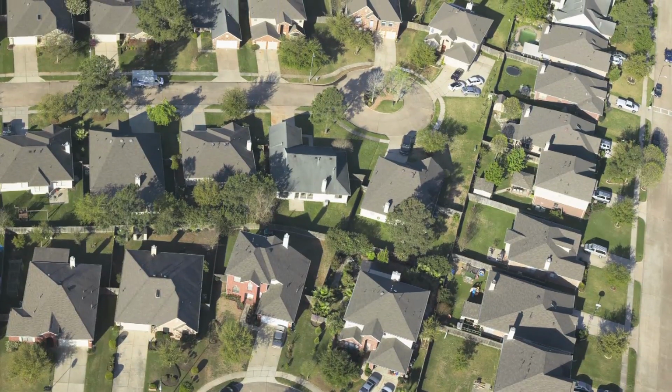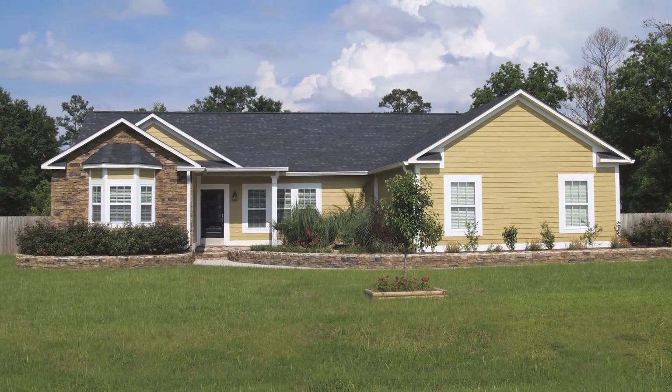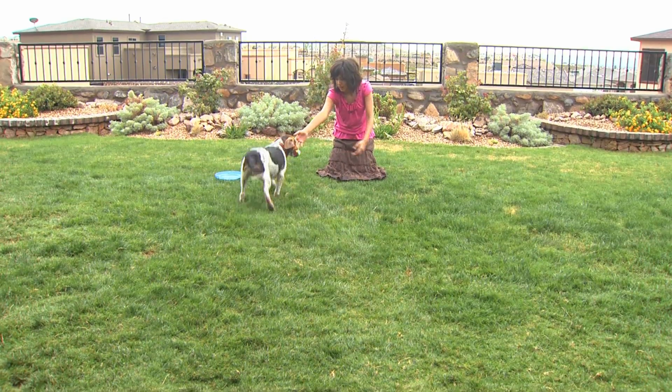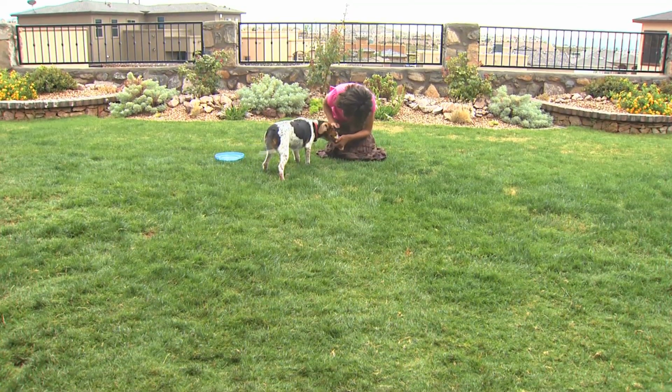Turf grass is a part of our culture. A typical American home often has grass in the front or the backyard. A lawn provides a comfortable place for us to barbecue and for children and pets to play.